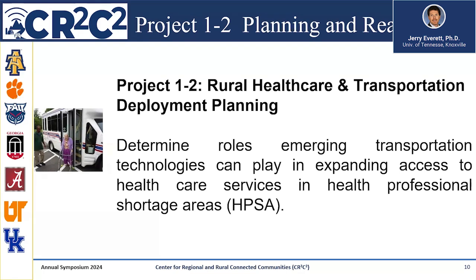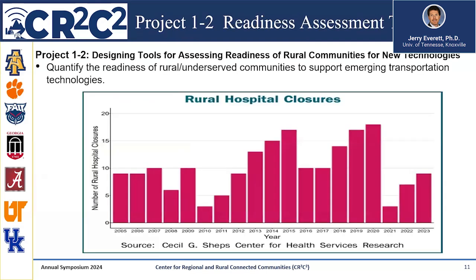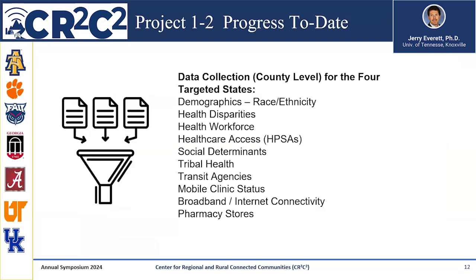Deployment, and looking at areas out there where there's not good service now. One metric you can use to look at that is where hospitals no longer exist. If you follow the news, at least in Tennessee, and in many other areas, over the past decade or two lots of rural hospitals have closed. That means access to care goes down.